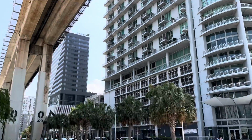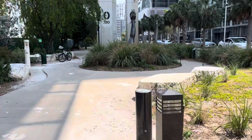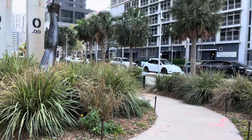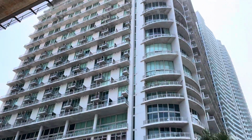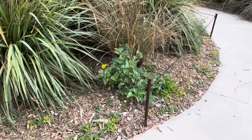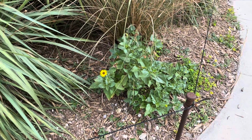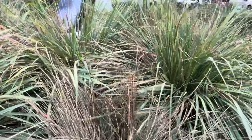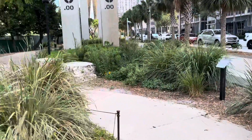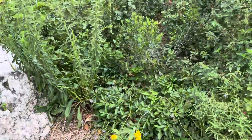The Underline is in progress and is ultimately going to be about 10 miles long. Again, urban park for biking, walking, recreation. This is all residential, as you can see along here, right along the Metro Rail. One of my favorite native plants in Florida, dune sunflower. We've got some Fakahatchee grass in here. Again, the Hank Willis Thomas sculpture. And I'll walk you a little bit further down the road here.